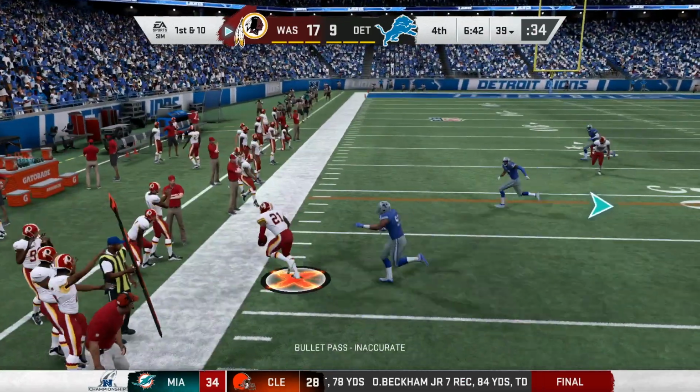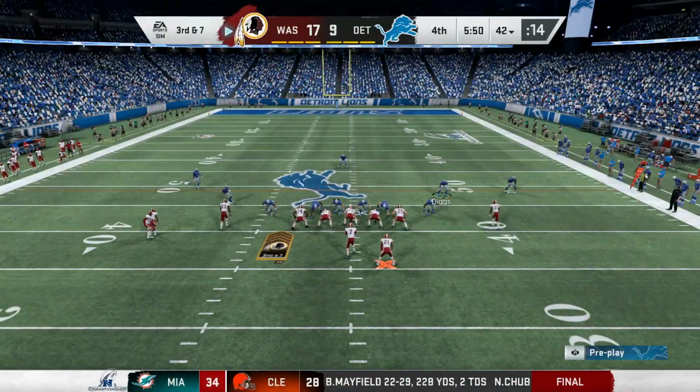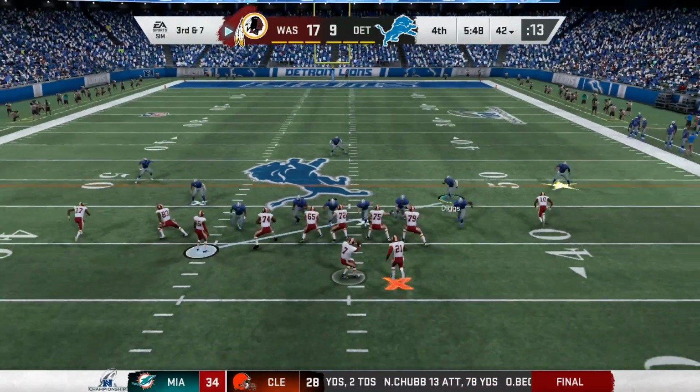So here's a throw to the left side. Haskins does find Ezekiel Elliott. And that is going to be a gain of 3. And that brings it to a 3rd and 7.